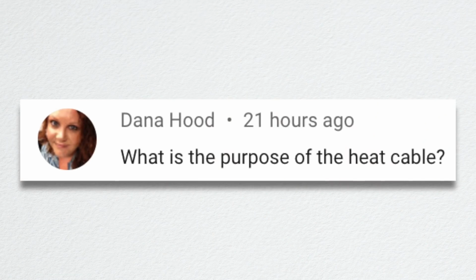Dana said, what is the purpose of the heat cable? It's just to warm up the soil just slightly. It's a very gentle heat, because right now, even though it is gorgeous up here in the sun porch, it feels so comfortable, almost on the warm side in here, the soil temp is just not warm enough to germinate seeds. So it just heats it up gently. I think it's got a thermostat, so if it kicks on below 74 degrees, it's pretty much running all the time right now, and it'll help get things up and going.